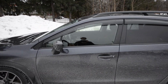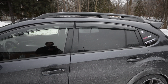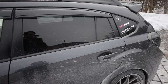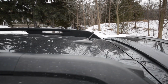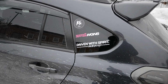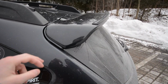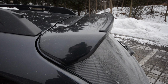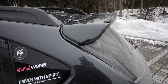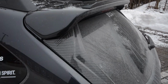For the rest of the car, I've got Amazon rain guards for the Crosstrek. You can find them on Amazon. I've got a Craven Speed 2-inch stubby antenna on there. A bunch of stickers. Shout out to Katana Style, Battle Wagons, you name it. The rear hatch wing didn't come with the car originally, so I got a replica in dark gray metallic, and I've added a little gurney flap to it.